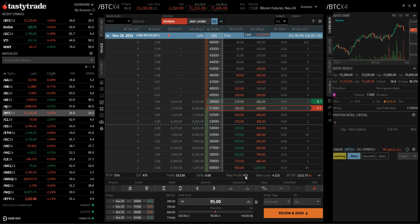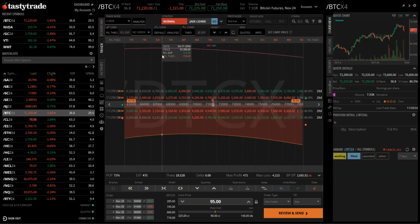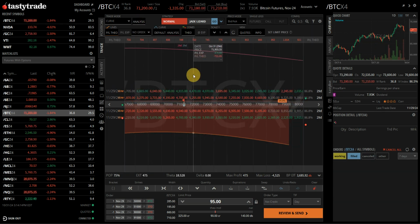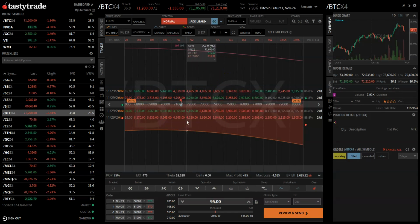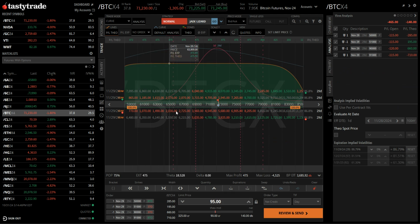Now, if you want to see a little visual, you can click on a table right here. You can click on curve. Okay, click analysis, and it will show you. This just shows you the price if it expired to if it goes today. Let me fix this in a second. So I changed the effective date right here.